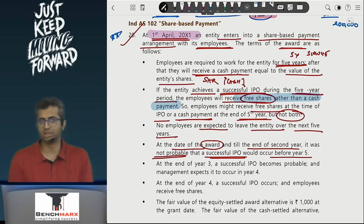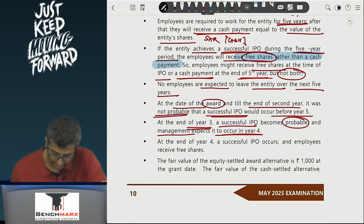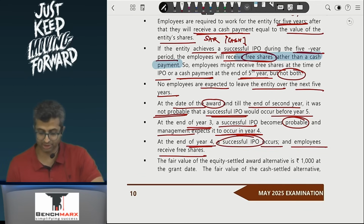And as a result, the expected vesting period, there will be no vesting of the shares, but cash will still have to be paid. Okay. At the end of year 3 though, a successful IPO now becomes suddenly probable and the management now expects it to occur in year 4. At the end of year 4, a successful IPO actually occurs and employees receive free shares.